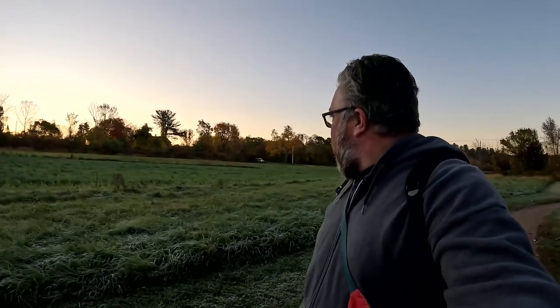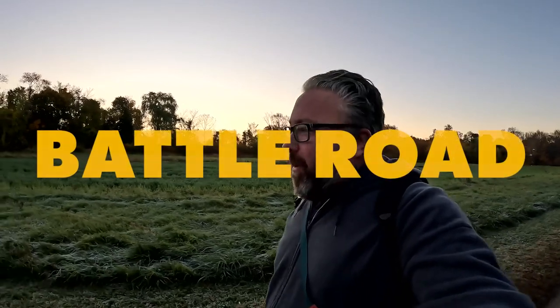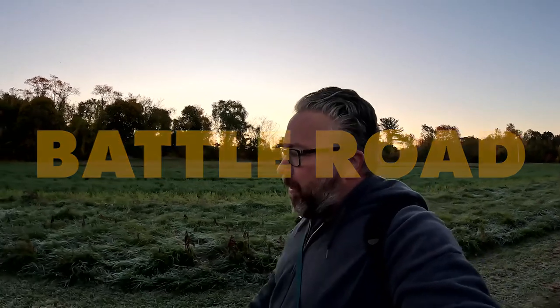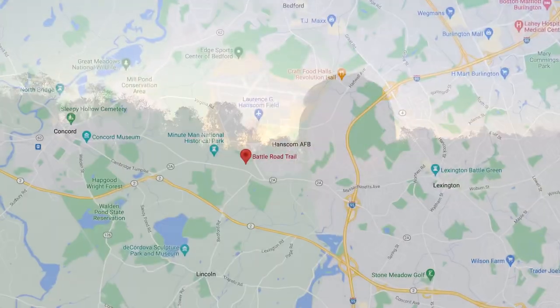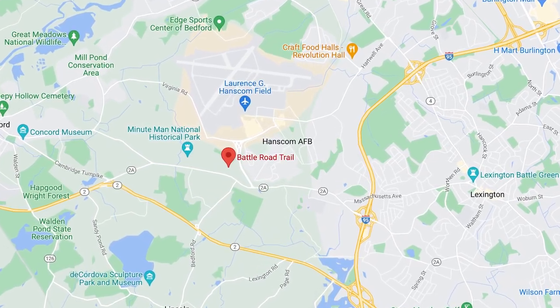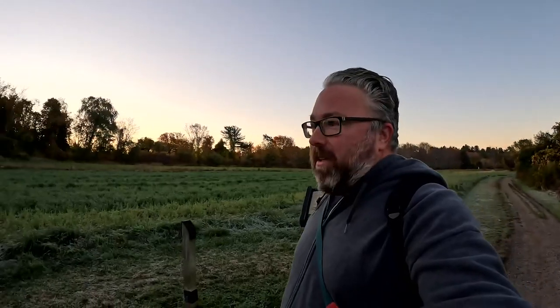Buddy, it's about 7 o'clock in the morning, and today we're gonna do Battle Road. It's the path that the regulars and the colonials followed, pretty much parallel on Route 2 here in Massachusetts. But yeah, it's the morning of the Battle of Lexington and Concord, and there's a path here, so it's kind of a beautiful morning. Can't beat this. So let's go for a walk.